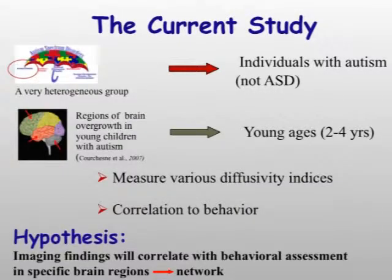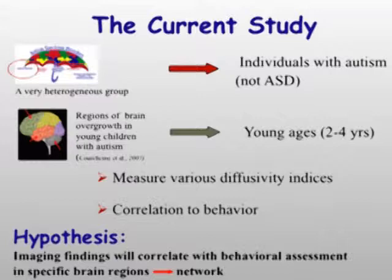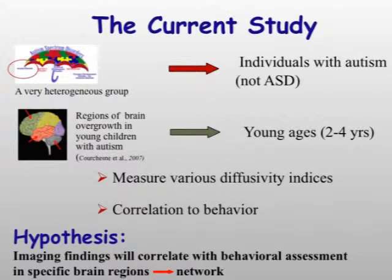So the current study that I want to show you, first, we try to minimize some error in many studies and research in autism, specifically in imaging, which stem from the characteristic of autism. Since we're talking about the whole spectrum in different groups, we cannot conclude that the result we obtain from one group can be related to other groups or to the entire spectrum. That's why in our study, we focused on autism itself. Other subjects with high function autism or with major comorbidity were excluded from this study.